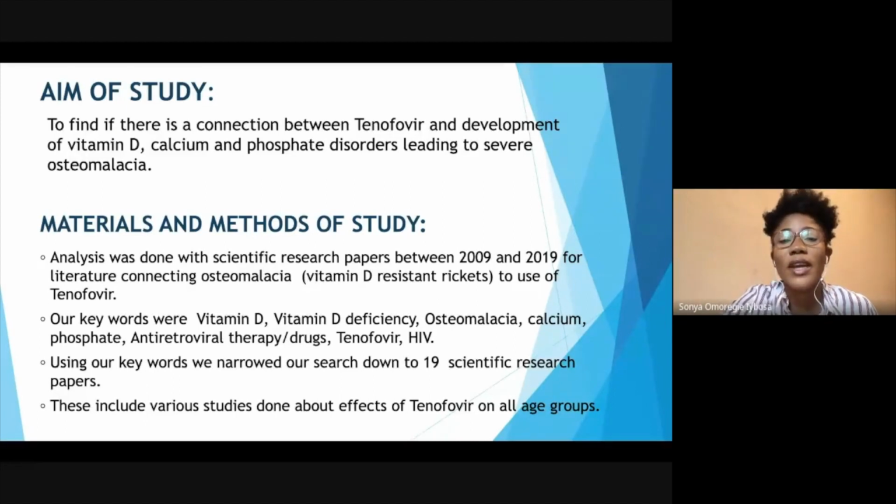Now, the aim of this study is to find the connection between tenofovir and the development of vitamin D, calcium, and phosphate disorders leading to severe osteomalacia. Materials and methods of study. We were able to get analysis done with scientific research papers between 2009 and 2019, literature connecting to osteomalacia. We used keywords such as vitamin D, tenofovir, antiretroviral drugs, and we were able to narrow it down to about 19 scientific research works done with tenofovir in all age groups.